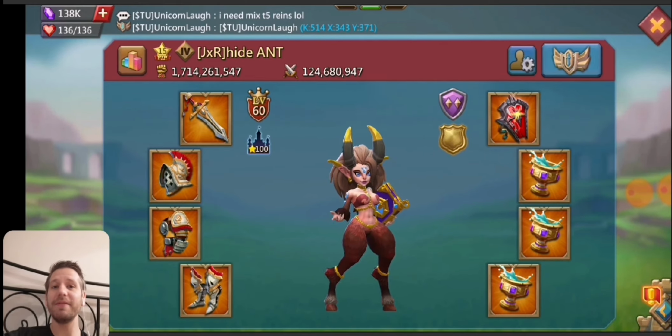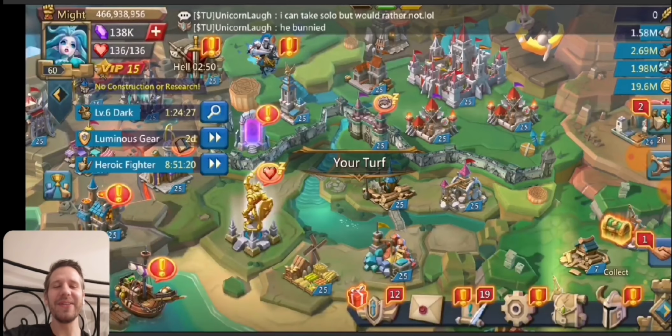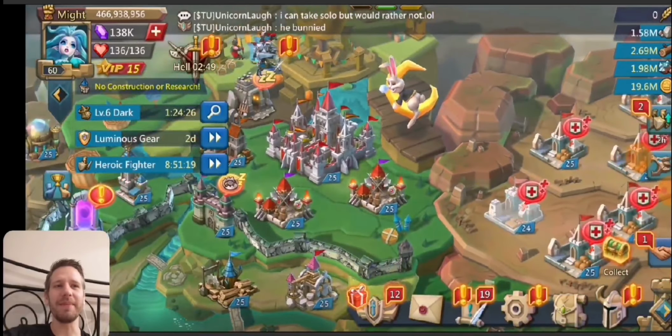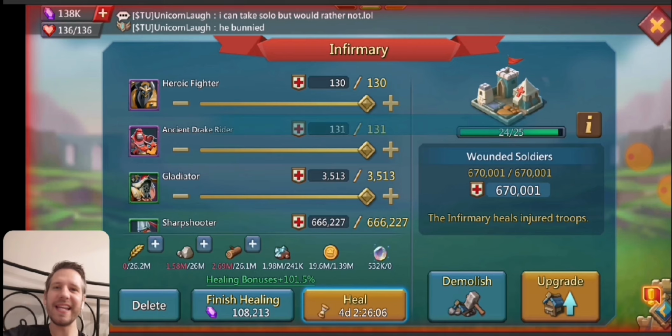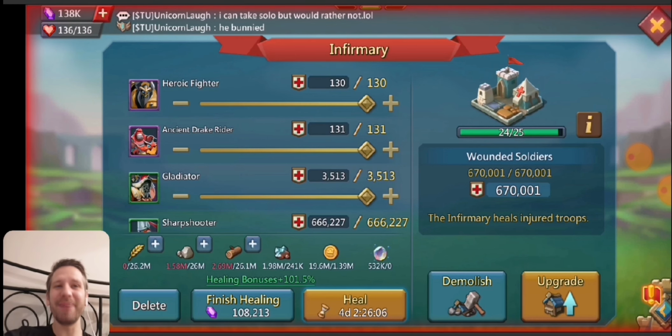I was asking for tier 5 reigns at the start. Later on, I was just asking for any reigns whatsoever. Just give me some troops, because I just wanted full reigns if possible. But yeah, I only got one person reigning me. And keep in mind, this isn't a tiny guild that's like 20 billion might or 10 billion might. This is a 60 billion might guild.